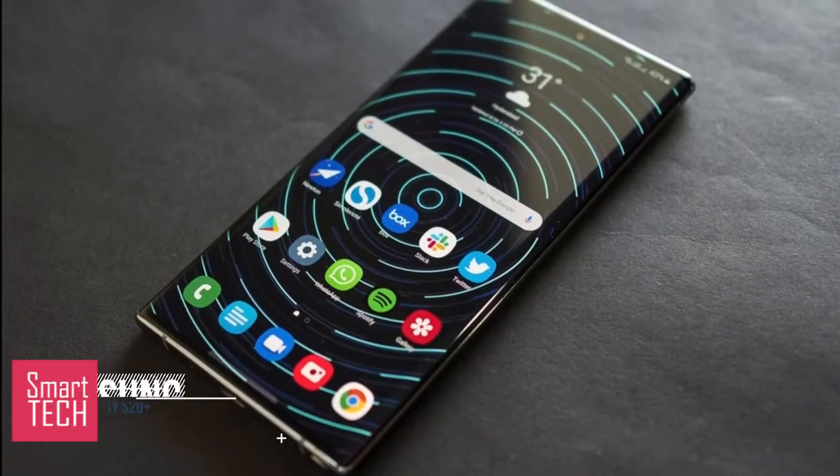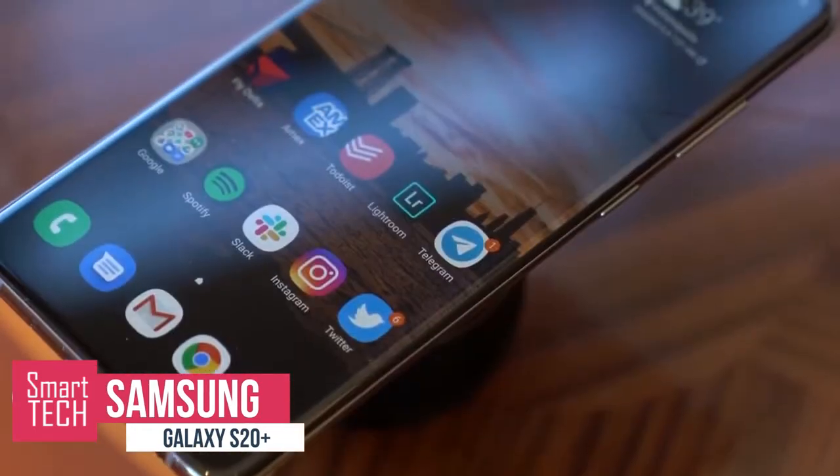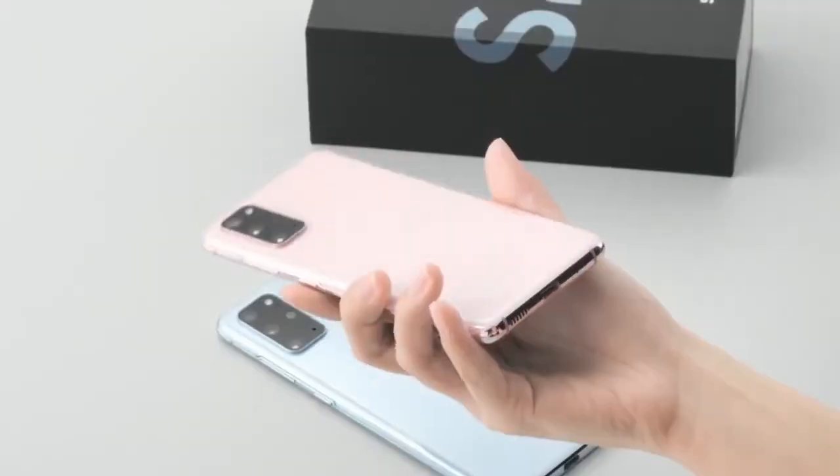At number 3 is the Samsung Galaxy S20 Plus. The Galaxy S20 Plus is the best mix of high-end features and price in Samsung's S20 lineup, offering a gorgeous 120Hz display, impressive cameras, and 5G in a slick design.